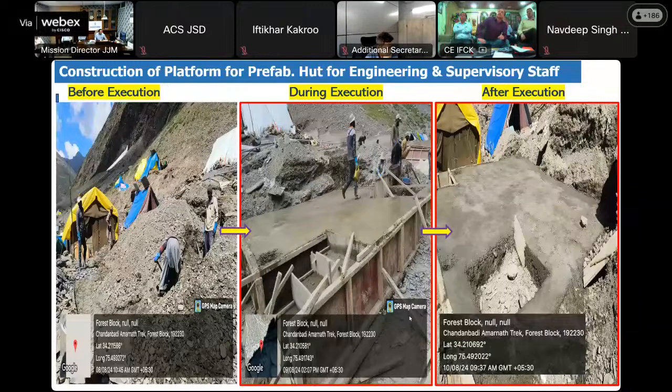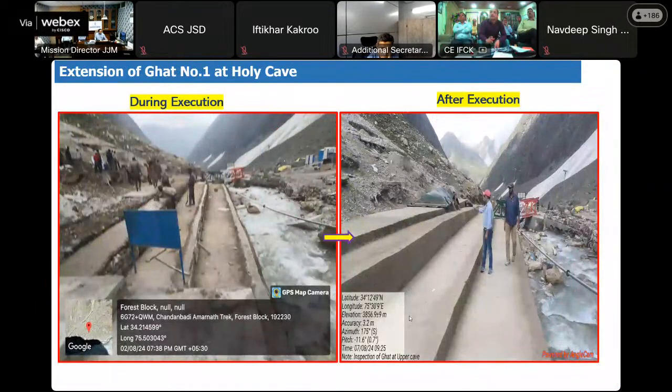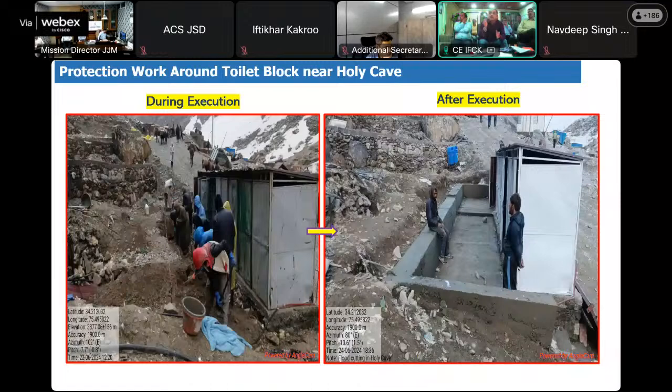So this is an under-construction prefabricated hut for engineering and supervisory staff. The platform has been done, and the superstructure will be taken up next year. These are again guards. This is an extension of guard number 1. The previous was guard number 5. Next. The plate facility was made by SASB, but we have done only the protection work on its left, right, and back side.